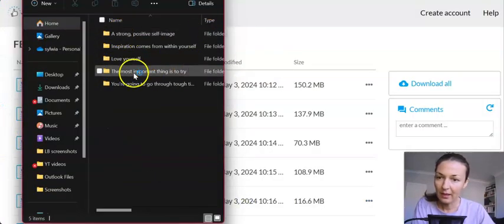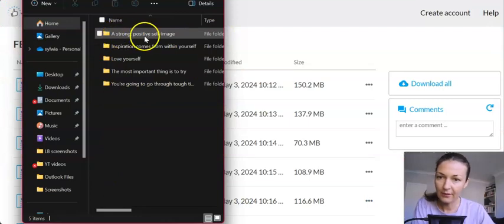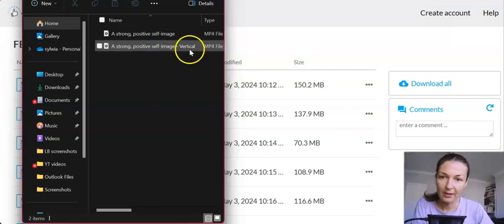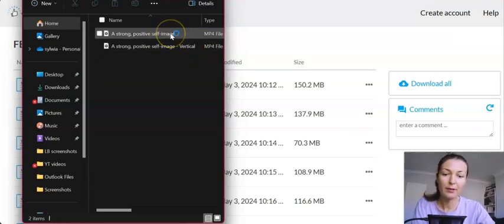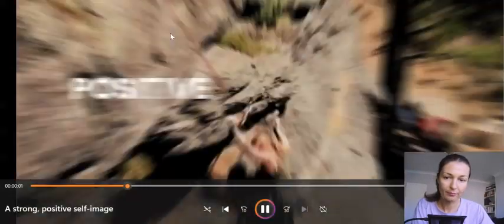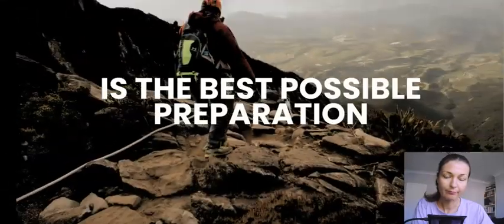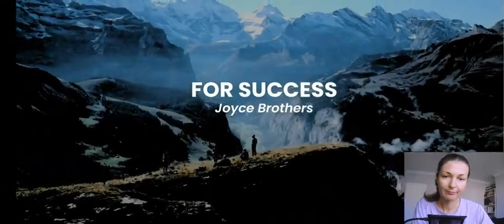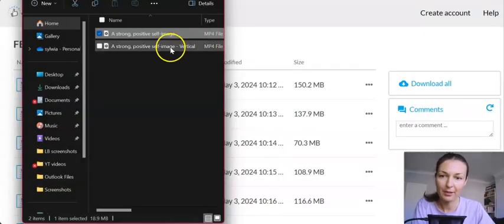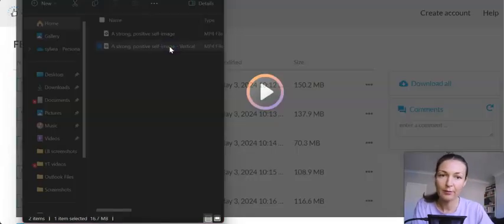Okay, so if I click on, let's say, a strong positive self-image, let me open up this one. You will have them, as I said, as a vertical, and the first one is the standard one. So let me maybe play them for you. All right, so it is a quote. It is essentially a quote with a nice background, nice powerful music playing in the background as well. Now let's go and check out the vertical one.